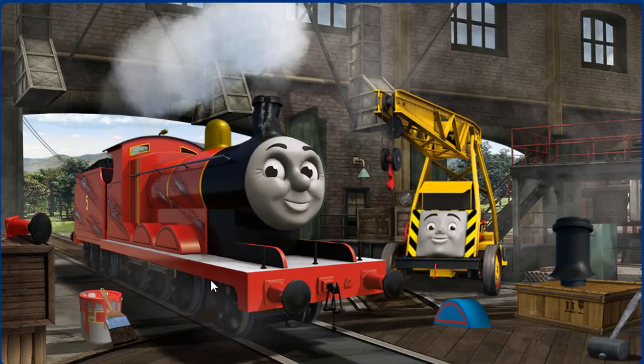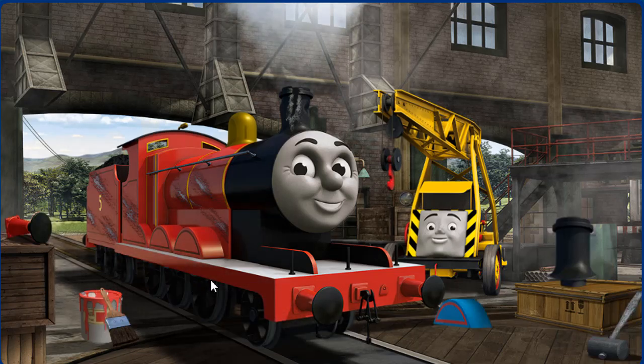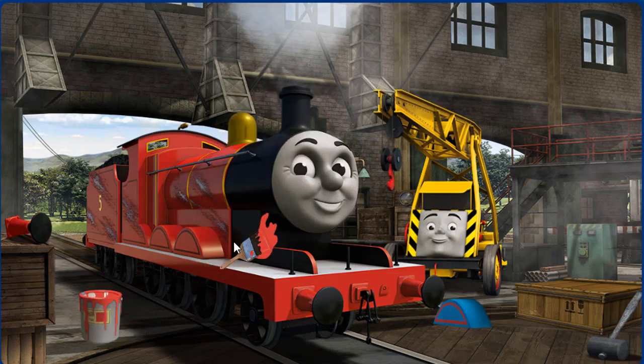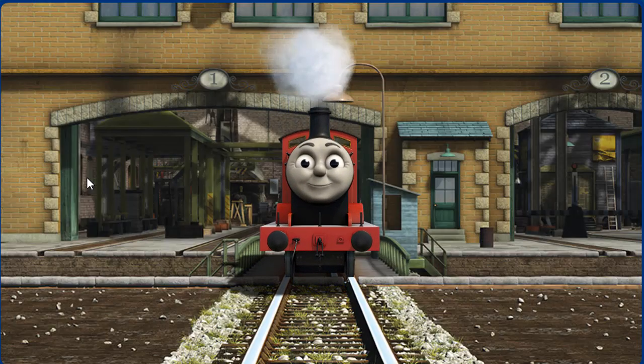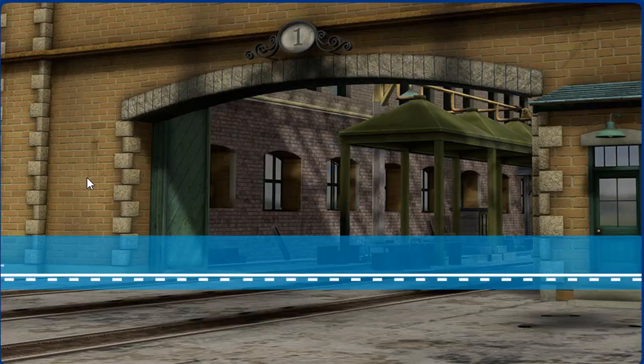James's funnel is broken and his paint is scratched. Great job, but there's still more to do. You fixed it! James is ready to be really useful again.